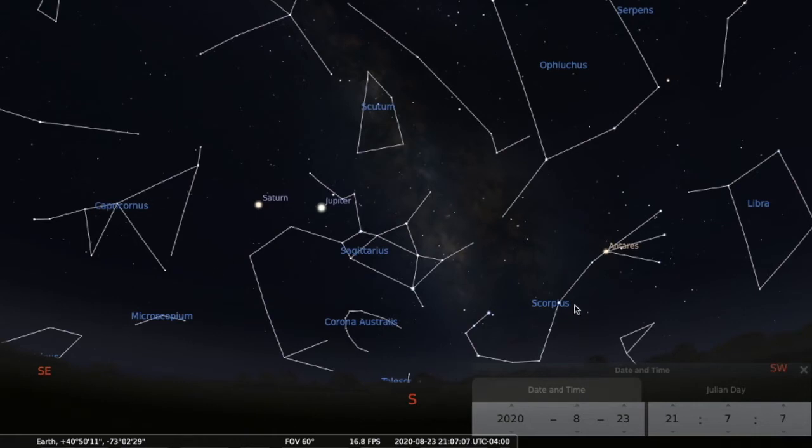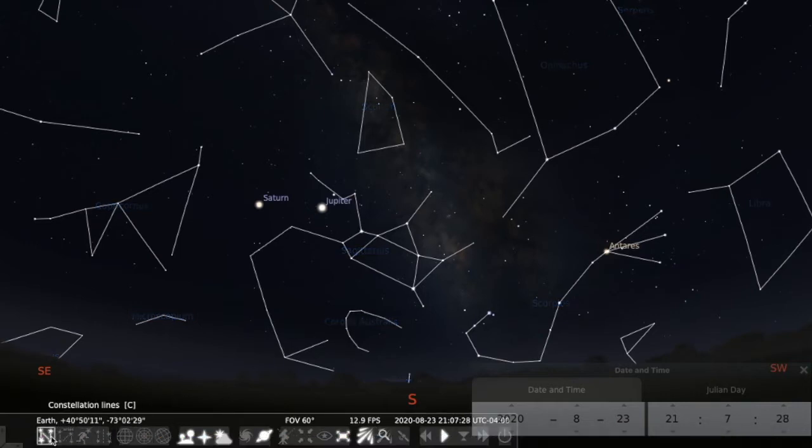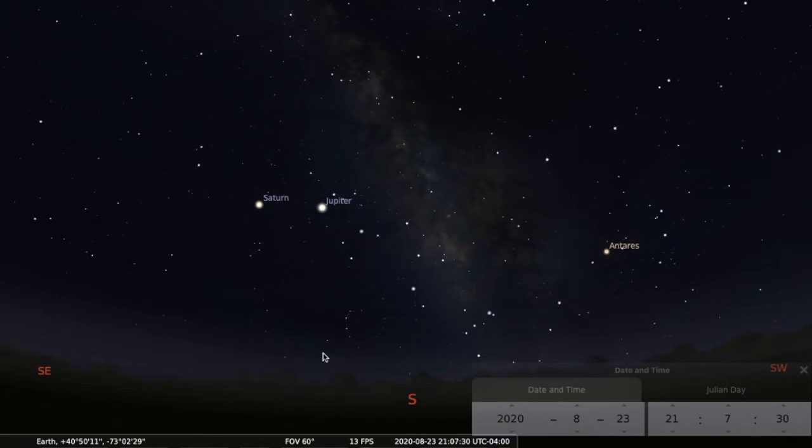The only constellations where we'll find the planets and any solar system object are the 12 constellations of the zodiac, because the plane of the ecliptic runs through them. That's going to be a topic for another video. But tonight we're looking due south at this part of the sky.